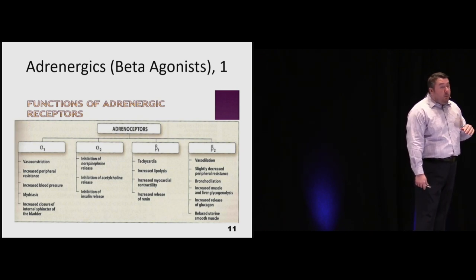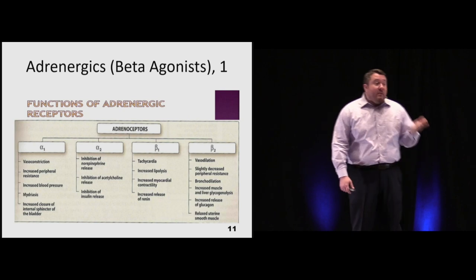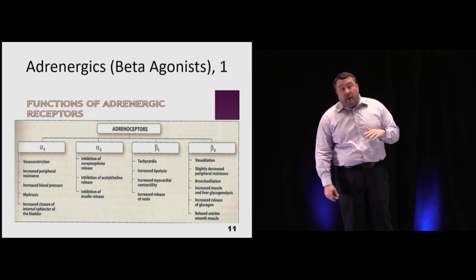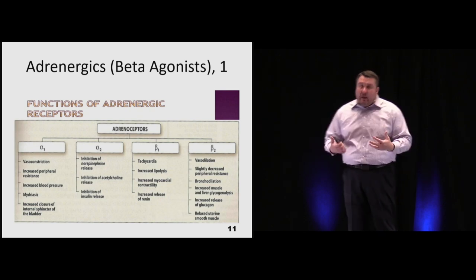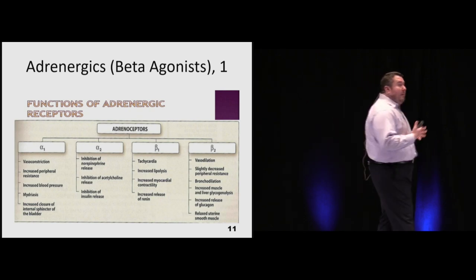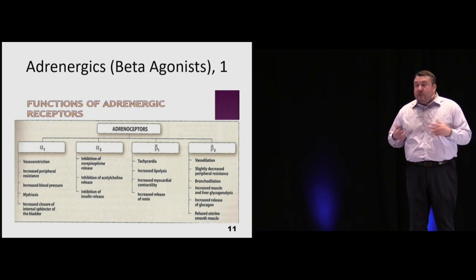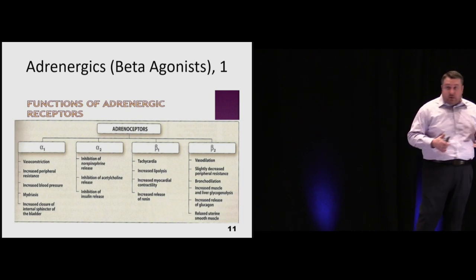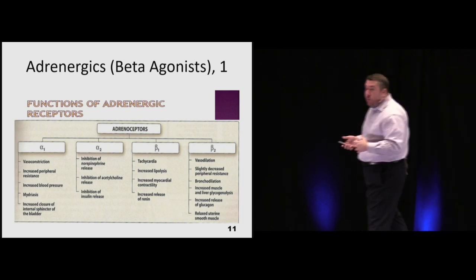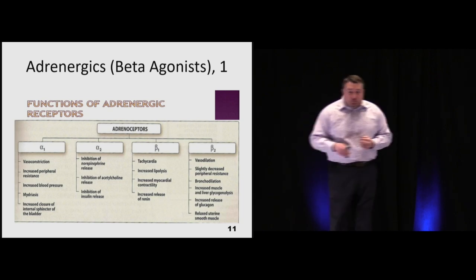But if I stimulate beta 1, I get the tachycardia. I get some of the tremors. If I stimulate beta 2, which is our goal here, I get the bronchial relaxation. It also tends to have a little anti-inflammatory property. But we have beta 2 receptors in other places, the skeletal muscles. That's why sometimes we get that anxiety and we get those tremors and the jitteriness that we'll sometimes get after they've had 3 or 4 albuterol treatments. Or some of my patients say they're albuterol.